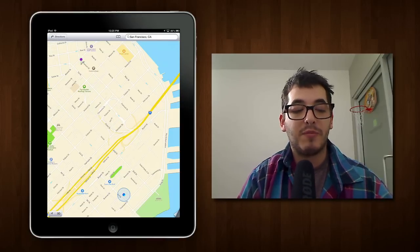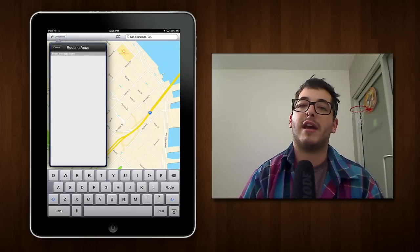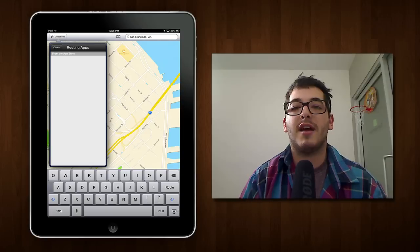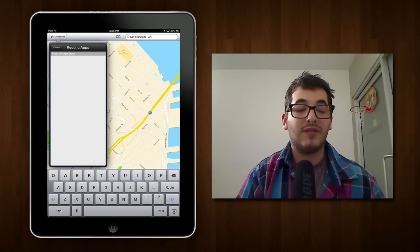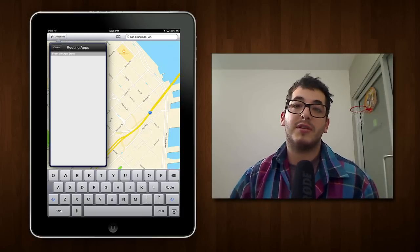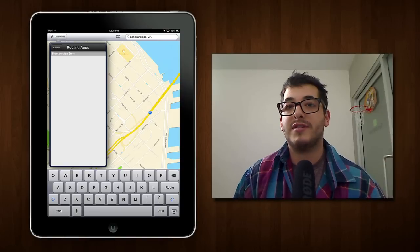This time I'm going to choose public transportation, hit route, and instead of getting directions, I get this brand new box. I've never seen anything like this in iOS. It says routing apps from the App Store. What Apple's doing here is telling you if you want this public transportation feature, go to the App Store, download an application that supports it, and we'll aggregate that info right here inside of Maps.